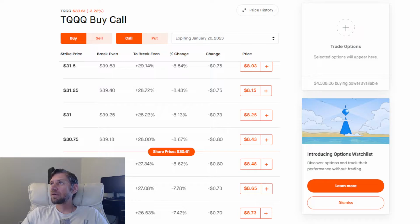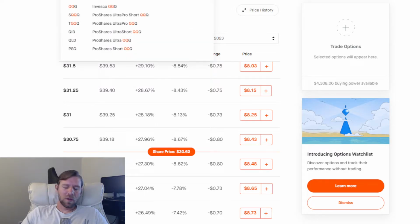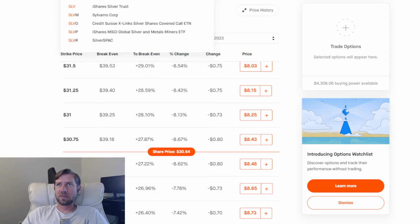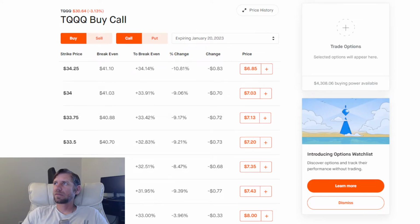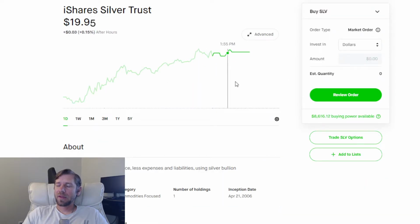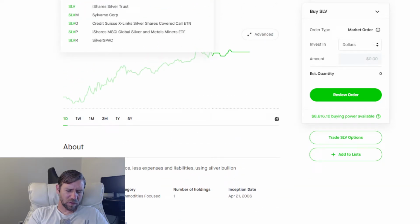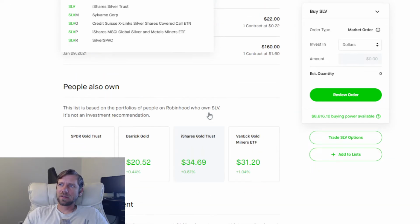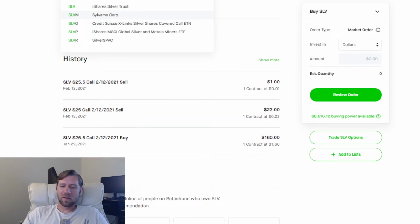So some other ways is just to pick a volatile company. It doesn't even have to be a company. You can do, what was the leveraged silver ETF? I forget what it was, but SLV is the regular one. There's some other ones, and I don't know why my internet's not working. Okay. Oh, I see. I gotta click it. So SLV, but I think it's VNQ. No, VNQ is the real estate. But anyways, there are levered silver ETFs out there.